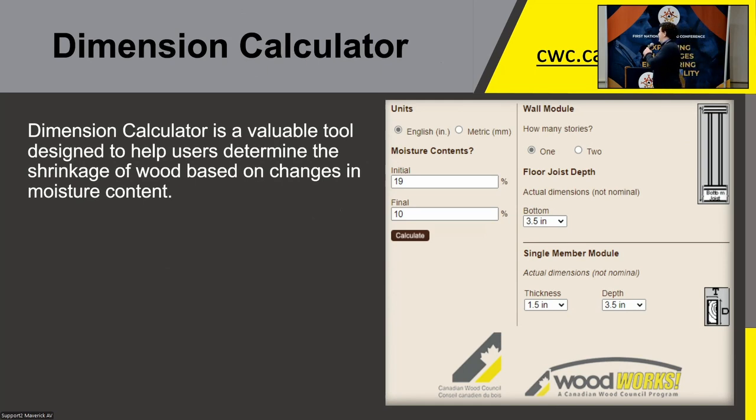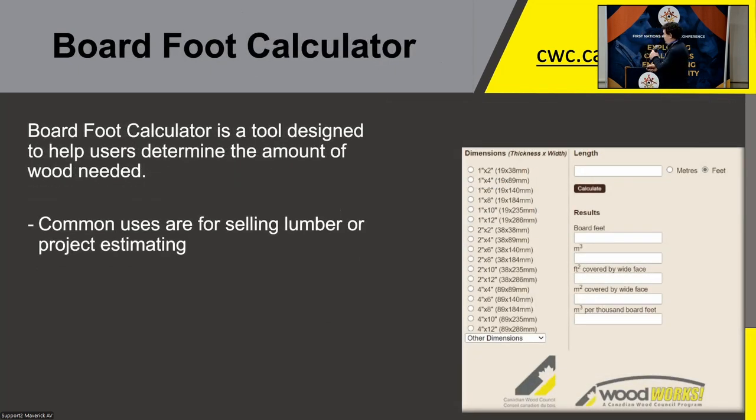Dimensions calculator. This is for moisture content and shrinkage. If you have timber that has been sitting out in the rain, you can check the moisture reading on it, and then what the drying conditions are going to be, and you'll see how much your timber has shrunk. So it might be a good idea to let it dry out. This will help you calculate that shrinkage. Board foot calculator. This one's more common if you're selling lumber or project estimating. It's a way to calculate your board feet.